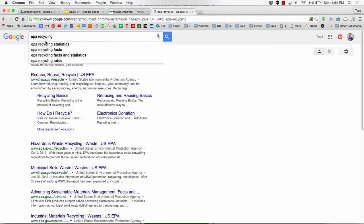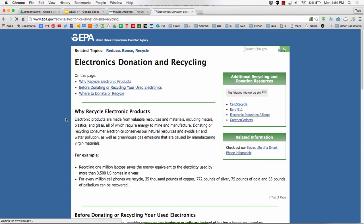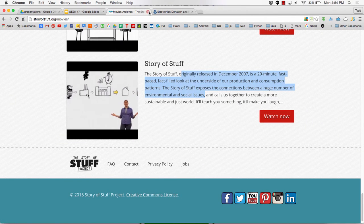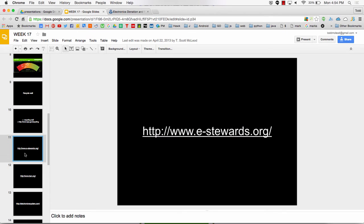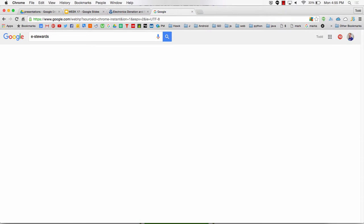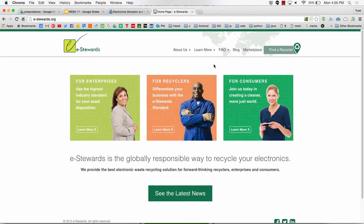I want e-cycling electronics. There we go. And they'll give you resources and a list of companies that are responsible. And another company, which the Basel Action Network runs, is eStewards. They say which of these companies that recycle electronics are above board and which aren't. And so we were looking at electronics recyclers.